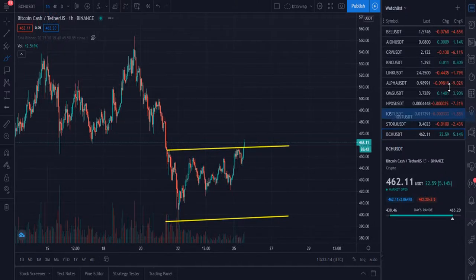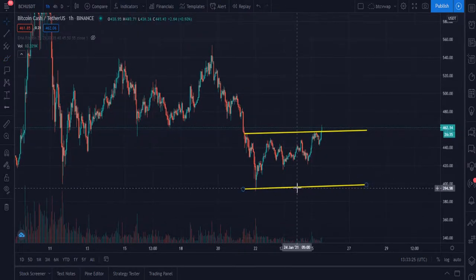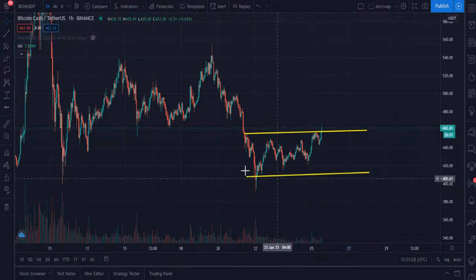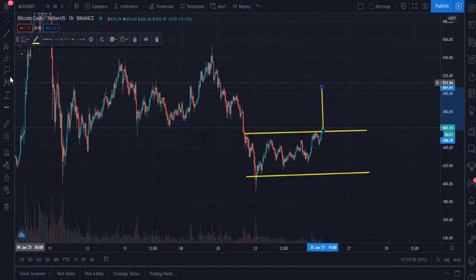This is the new chart I am adding in my videos right now. This is the Bitcoin Cash, because many of my friends are asking me to add this chart. Here you can see, Bitcoin Cash was in this horizontal channel and broke this horizontal channel towards upside. Next target for the Bitcoin Cash will be, let me please show you.